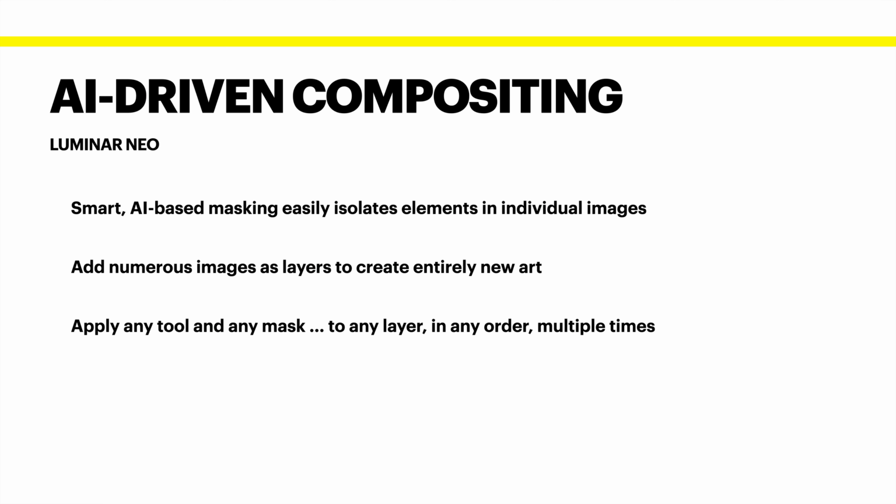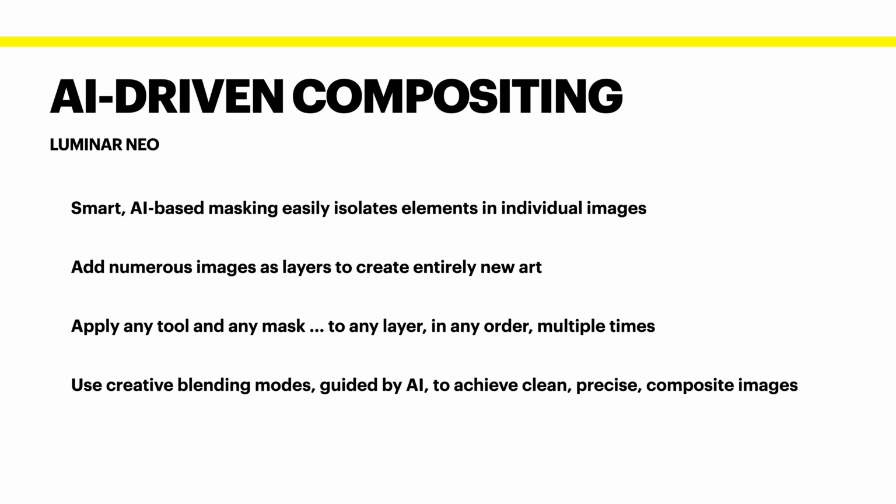And I mentioned this before, apply any tool, any mask to any layer in any order multiple times. That is something that I think the intermediate and advanced photographers are used to using in Luminar 4 and other tools. I'm happy to see that come around in Luminar Neo. And this one I'm kind of intrigued by.